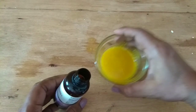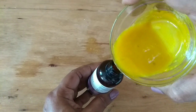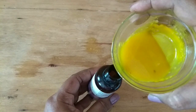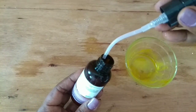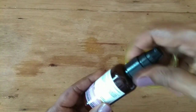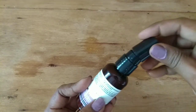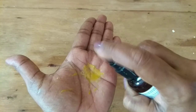So I have used this dispenser to pour the contents of this cup into it, and I'll be capping it tightly. So this can be used daily, even in the night also. It can be used to remove your makeup or even your sweat, dirt, all those things which can irritate your skin. So this is used as usual.